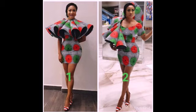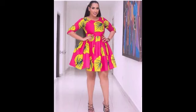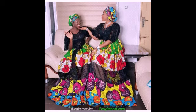Look at this, so stylish and gorgeous outfit made by C. Olimini. Check this out. Look at this beautiful George combination. Look at this Ankara beautiful outfit worn by Nollywood actress Nadia Abuhari. Check this out. This Ankara combination is absolutely beautiful. Check this out. Floor length red combination.